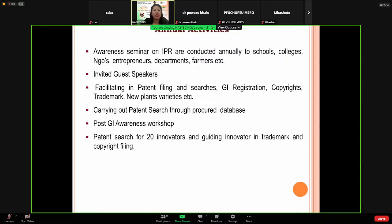So our annual activities are we create awareness programs on IPR for schools, colleges, NGOs, entrepreneurs, departments, farmers, etc. And we also go as a resource person to events, as well as invite guest speakers for IPR awareness workshops. We facilitate patent filing and searches, GI registration, copyright, trademark, new plant varieties, etc. We also carry out patent searches through a procured database, and we conduct post-GI awareness workshops.